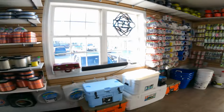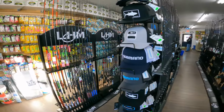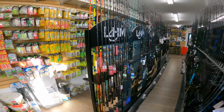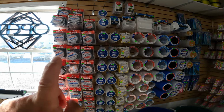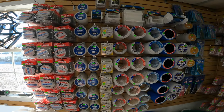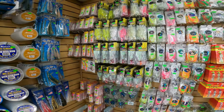And then here we go. More fishing rods. And more fishing rods. They've got our Deadly Tackle Inshore series up here. Just make sure you ask to find out where they are, because I got a huge selection of it. All right, on this wall, leader material, Yozuri, Seaguar, Fluorocarbon, Triple Fish, Momoi, you name it, he's got it.